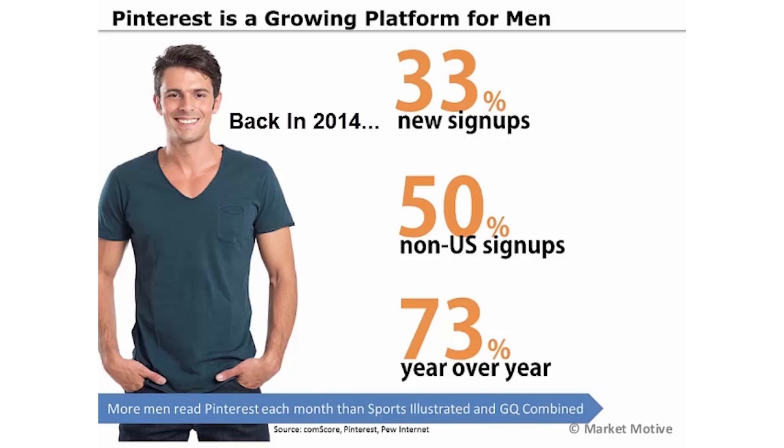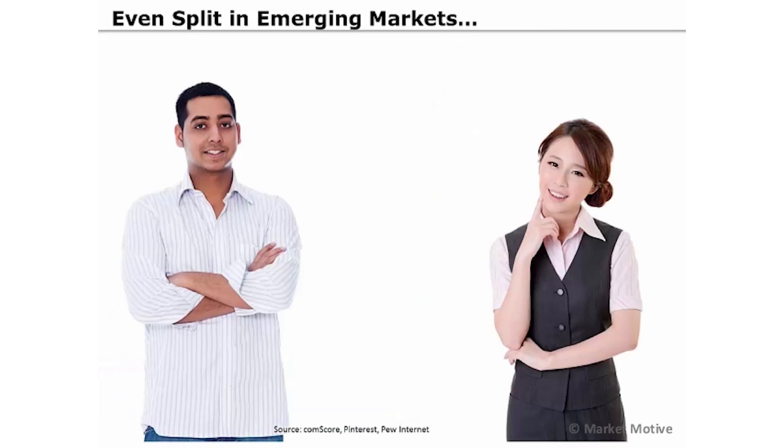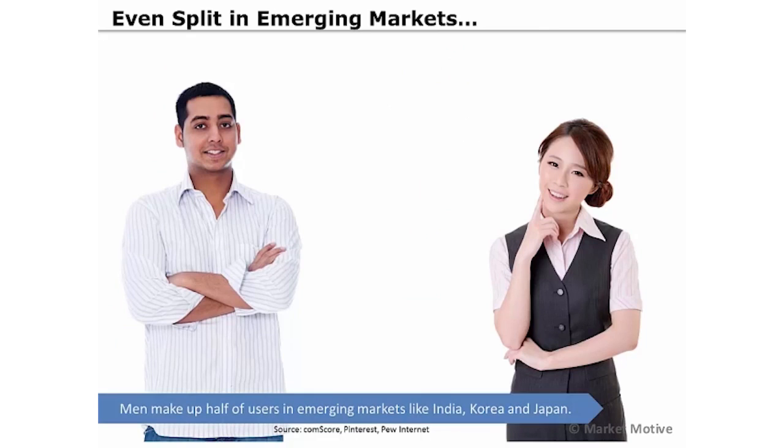Now, an important thing to note, again, when you think about how you're getting in front of your audience and whether or not it's a worthwhile place to check out, it's very important to realize more men now read Pinterest each month than Sports Illustrated and GQ combined. So again, we're getting really good depth of insight. Now, when we look at emerging markets, Korea, India, China, the numbers are even better. Men make up half of all users, not half of signups, not half of growth. It's literally a 50-50 split when we look at some of those emerging markets.